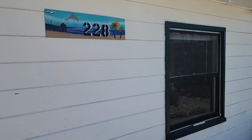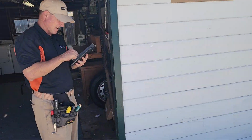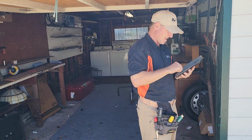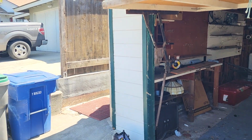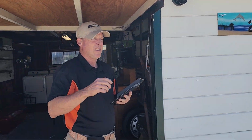Here we are at 228 North 12th Street with Greg Hines from Cornerstone Inspections, which is an awesome inspector. Here is the house.